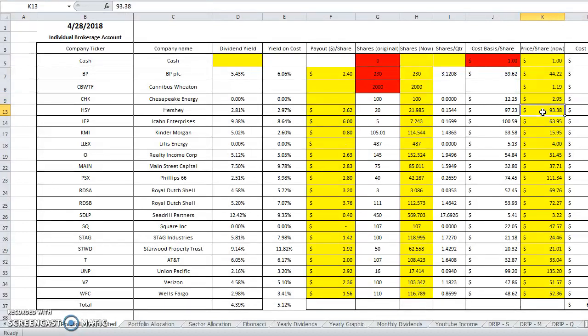Hershey I've held on to for a long time. I started investing in that back in 2014. I think this is an original investment, so I've almost gotten two shares worth of dividend reinvestment, not investing any additional capital into that. Same thing with my Alcon Enterprise. I think that was back in 2014.